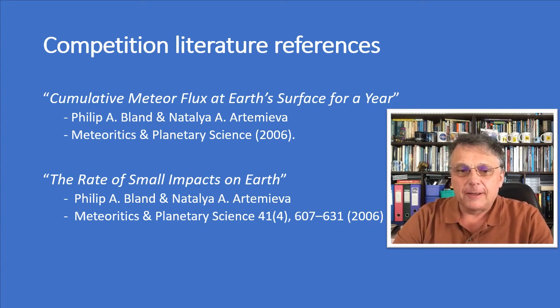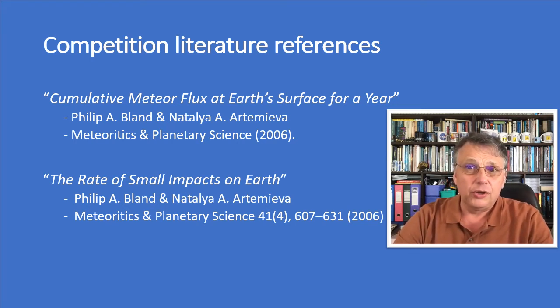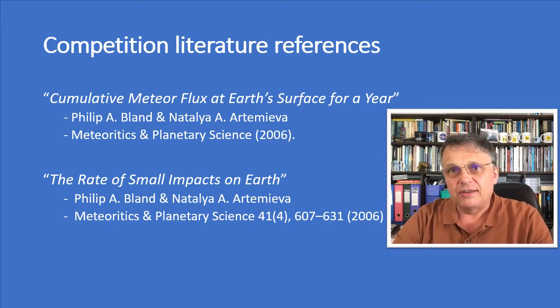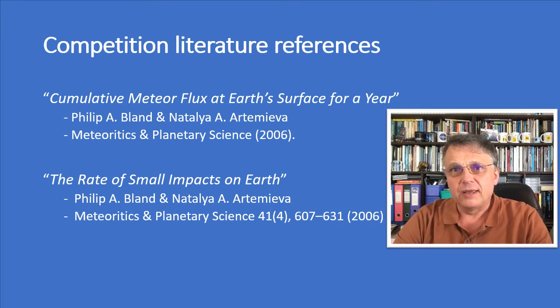And that can be summarised in these 2 references shown on the screen here by Bland and Artemeva. Bland is from Imperial College in London, and Artemeva is from the Russian Academy of Science, and they've done quite a lot of work in this area of meteors and impacts on the Earth of various sizes, from huge bolides coming in from space, such as say the one that wiped out the dinosaurs 65 million years ago, right down to tiny fragments coming in from space as well. And they've done a lot of work not only themselves, but also pulling in the results of other researchers who've been looking in this field.